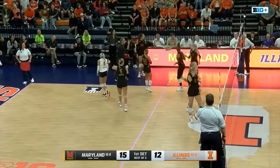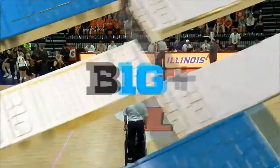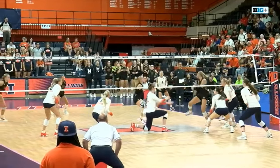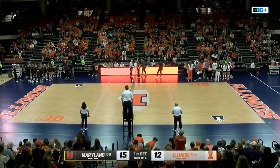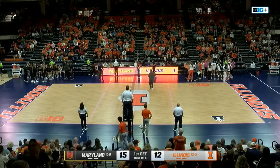Well, Lily Berry for the Fighting Illini, doing a nice job on defense, but Maryland stepping up here as they take a three-point lead into the first timeout of the match. We're going to step away as we have a timeout on the floor. We'll be right back, folks. Maryland leads in the first set, 15-12.